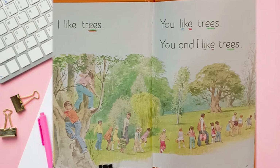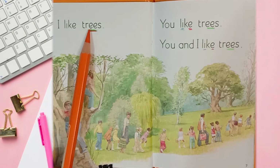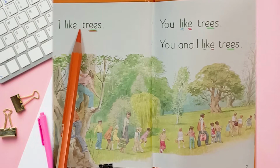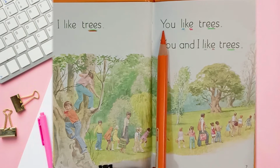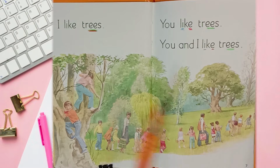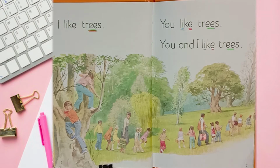E and E sounds E, it's a long E. When you see them together, you pronounce E. So, I like trees. Tr is a blend, T-R. Trees. You like trees. You and I like trees. I like trees. You like trees. You and I like trees. I love trees.